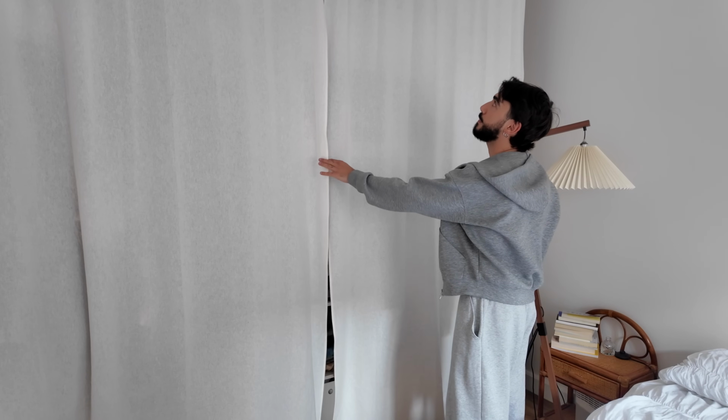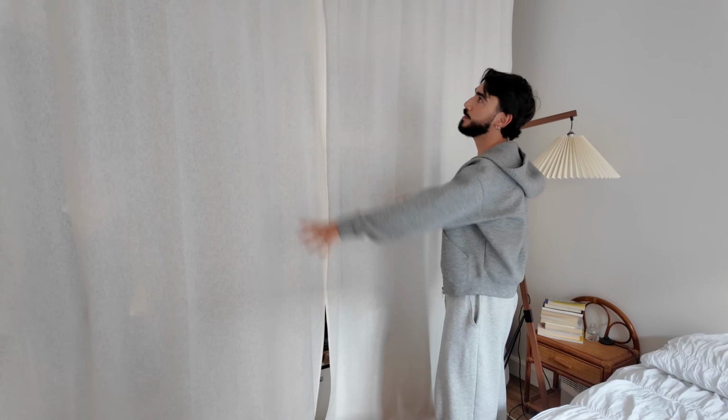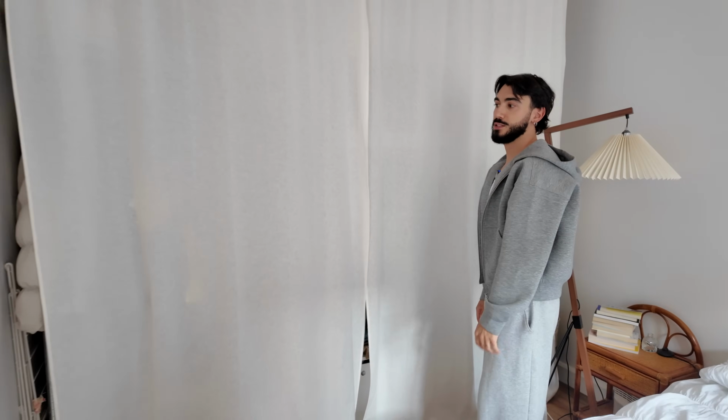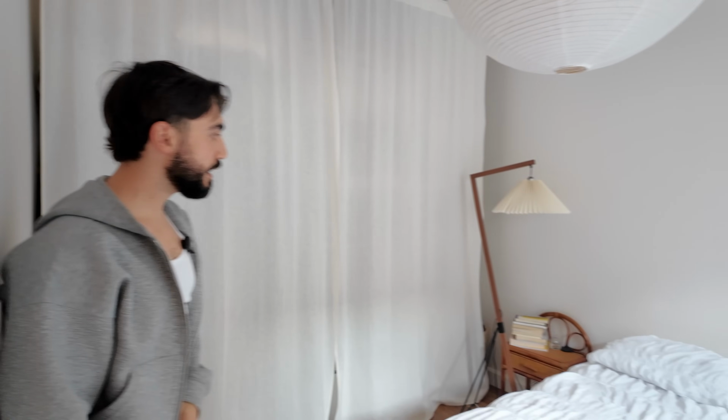I was actually thinking about buying another set of curtains, maybe some beige or brown ones that I could put in the middle to create some dimension. Yeah, that could work. I'll see what I do. It's a bit tight, but it's okay for now. Yeah, it's definitely good. No, I like that. Cool.